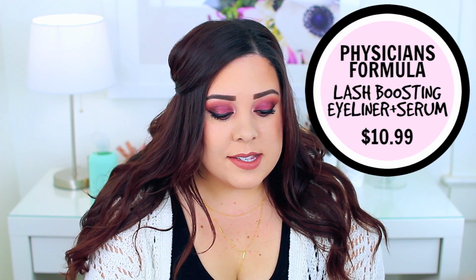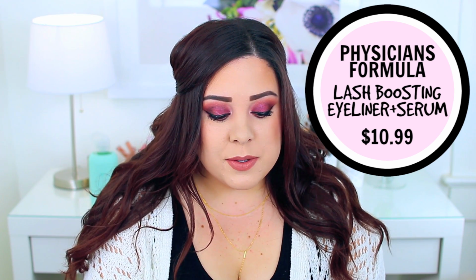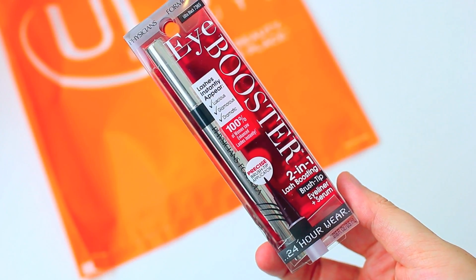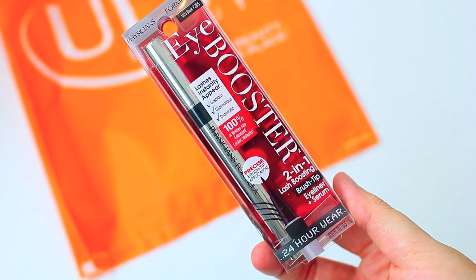The other eye product that I repurchased is from Physicians Formula. It is their Eye Booster 2-in-1 Lash Boosting Eyeliner and Serum, and I got the shade Ultra Black. I have used this for a really long time. I love this product so much.